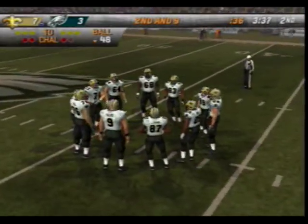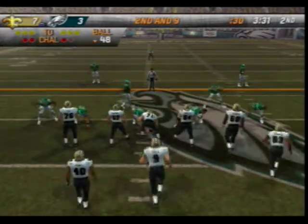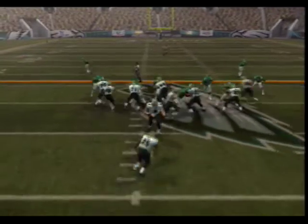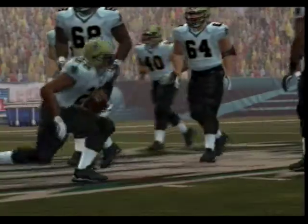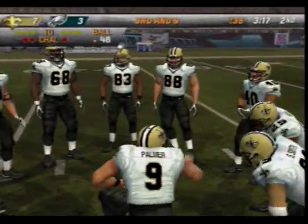2 yard gain. Ball at about midfield. Ball on the 48-yard line. The Eagles line up at a 4-3. With a counterplay, Bernard is there for the tackle at the 48. The offensive line's having a tough time getting any push up front. Some runs to the outside might help to loosen up that middle a little.